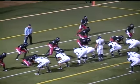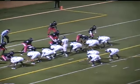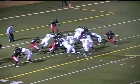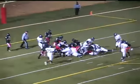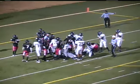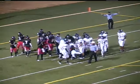But, 2nd down again on the 5-yard line. Back to 2 tight ends, back to the wishbone. Purcell goes under center. Longer snap count, takes it. Going to go to the left side. We're going to hit him. And he's going to get about 2 yards that time. Third down and goal from the 3. A good job that time by the defensive line for the Cavaliers.